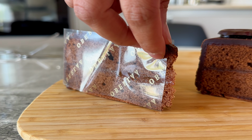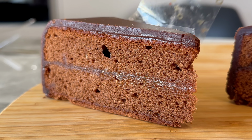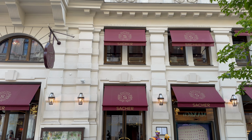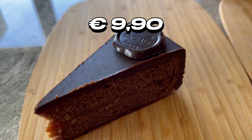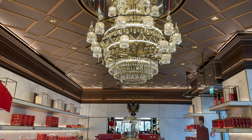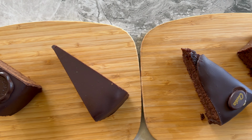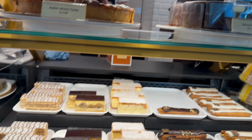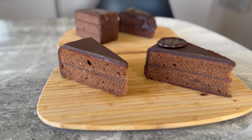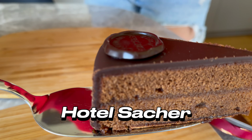What is a Sacher Torte, you may ask? It's a rich chocolate cake layered with sweet apricot jam and topped with a decadent chocolate glaze. A dream come true for every chocolate cake fan. But is the hefty price tag of €9.90 for a slice of chocolate cake at the famous Sacher Hotel really worth the hype? We're not just tasting the original, oh no. We've got contenders from local bakeries and even a sneaky supermarket challenger. Can a budget-friendly cake be just as good or even better? Let's find out.